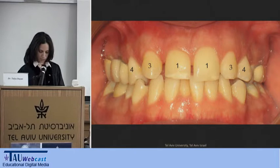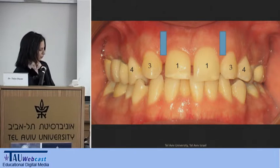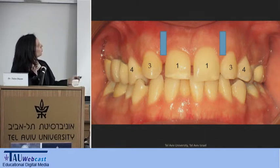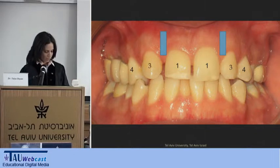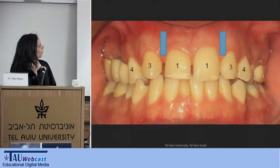Clinically, we can see the laterals, the tooth number 2 that is missing. So you see tooth number 3 standing next to tooth number 1 on both sides. And in the lower arch, you see the crowding, and you see that the midline is off to the right.